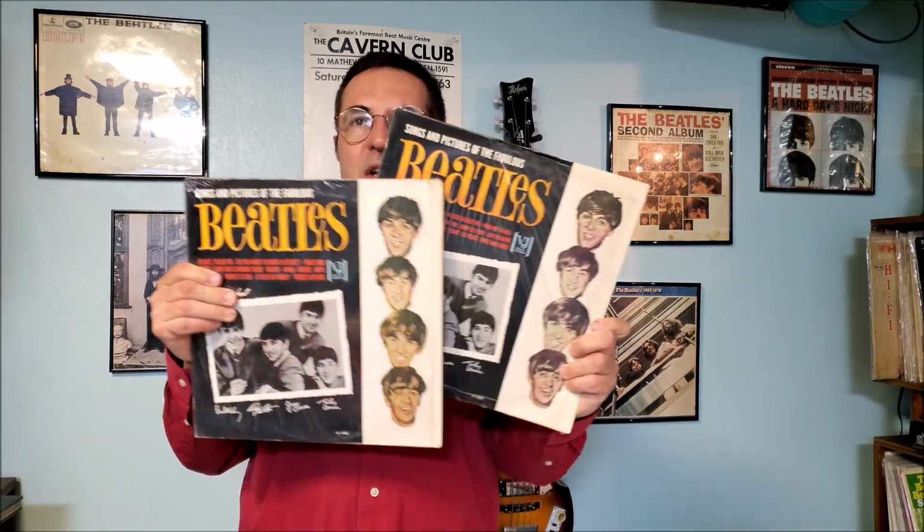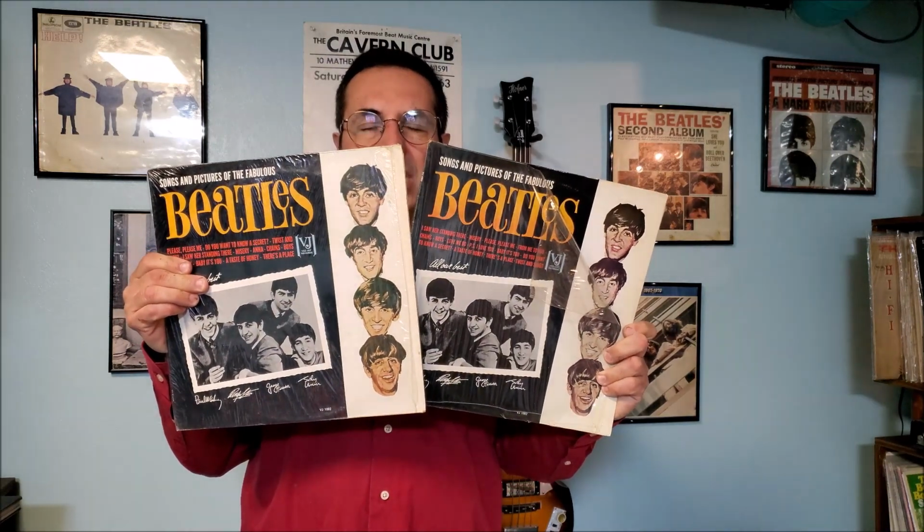But before we take a closer look, back in the 70s and 80s, this album was counterfeited. I've got two copies right here. There are differences between the two copies, which now in our close-up video, we can take a look at. Let's watch.